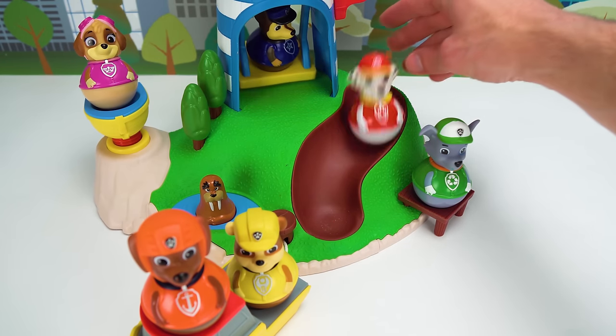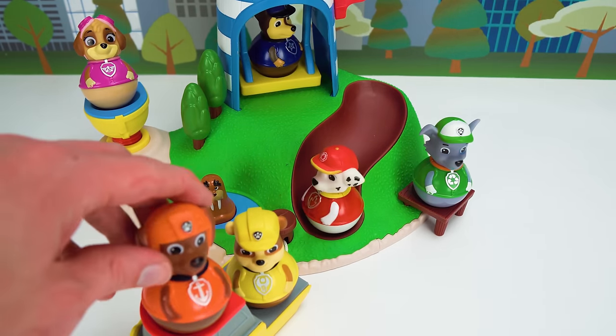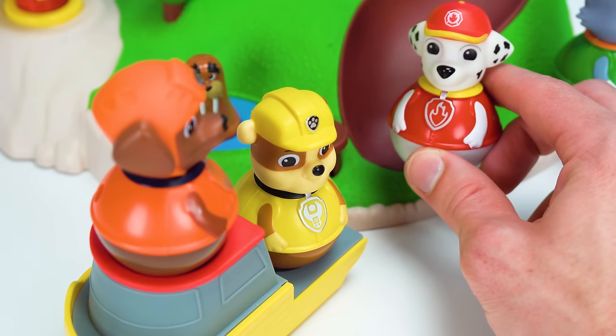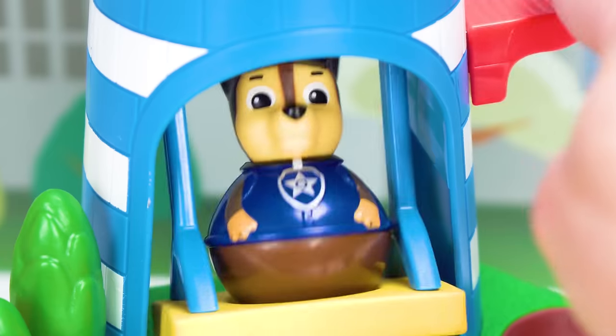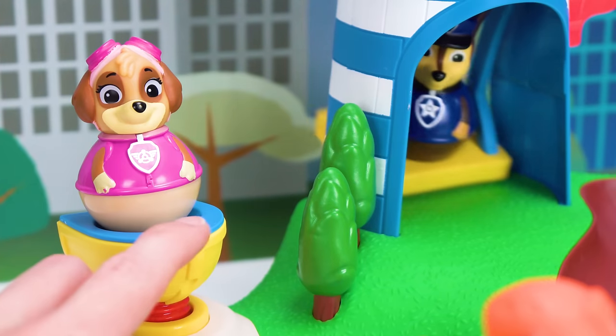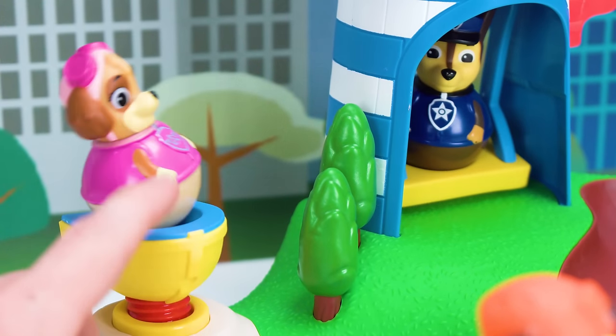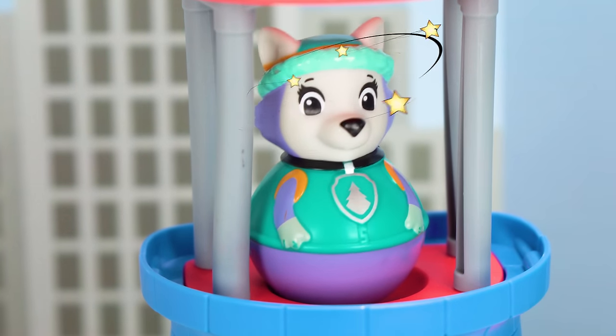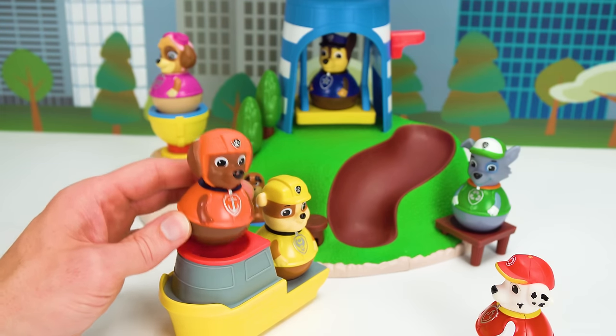Meanwhile, in Adventure Bay, the Paw Patrol are playing. Great slide, Marshall. Thanks, but you're still the champion of diving. Chase loves the swing. Whee! Sky loves the bouncy boat. So much fun! And Everest's a little dizzy in the tower. Look how far out we can go.